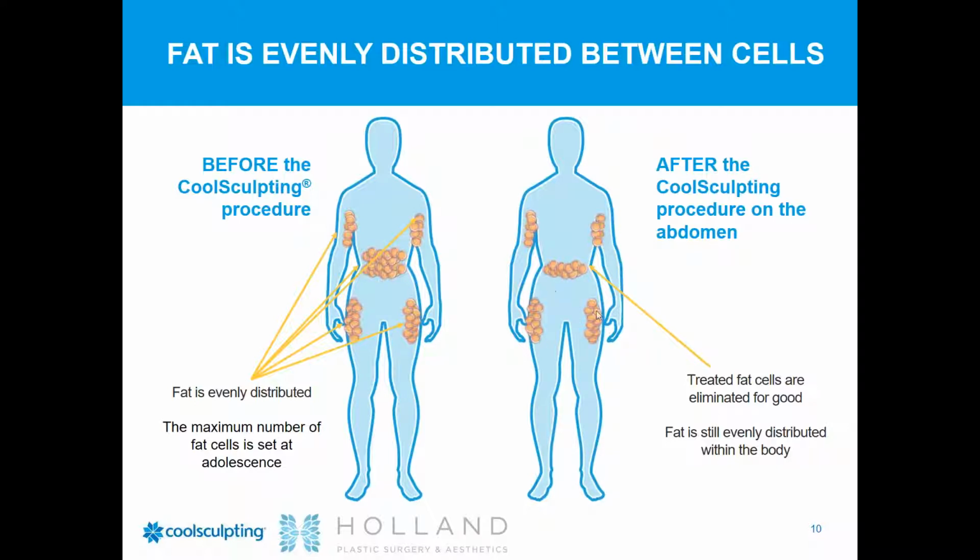Certainly if you have CoolSculpting and then you put on 30 pounds, would you expect this area to get larger? Yes, but it's actually different fat cells. It's all these other fat cells that are going to be getting larger if there's a weight change. So the fat stores are permanently reduced.